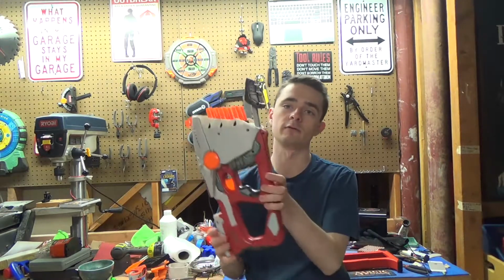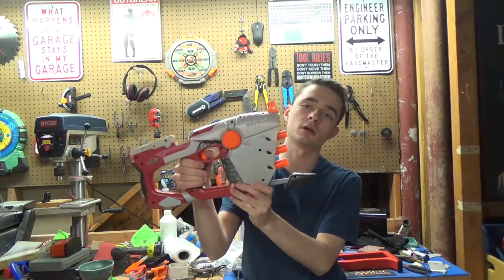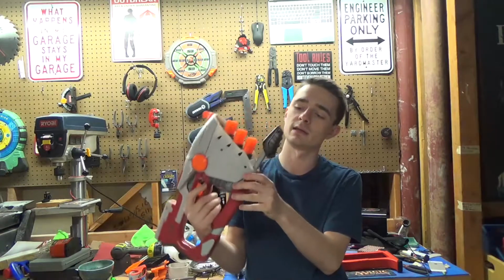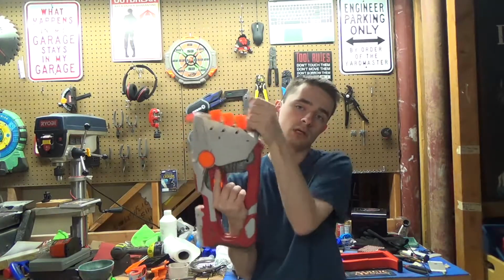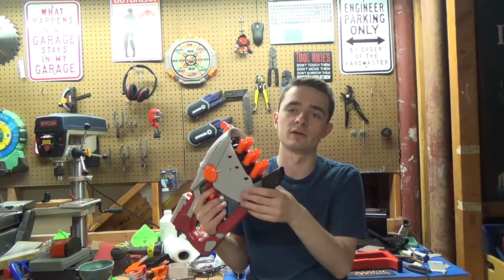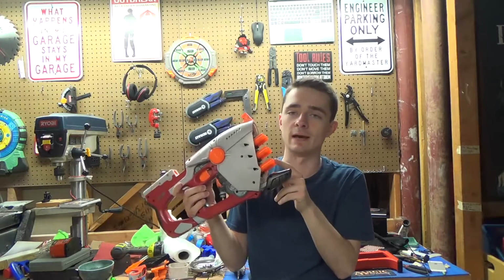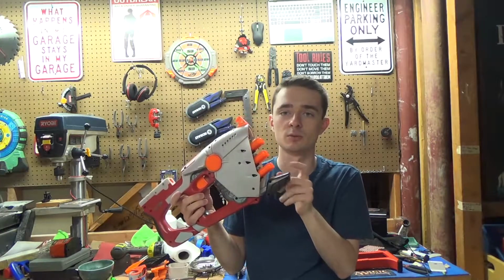Up next we have a Nerf Hornet. Now this one actually doesn't work as far as I could tell. The trigger doesn't seem to connect to anything. The pump still works, but it kind of just goes off after a certain point. I don't think the trigger actually works very well. It seems to leak out a little bit, but it doesn't work super effectively.